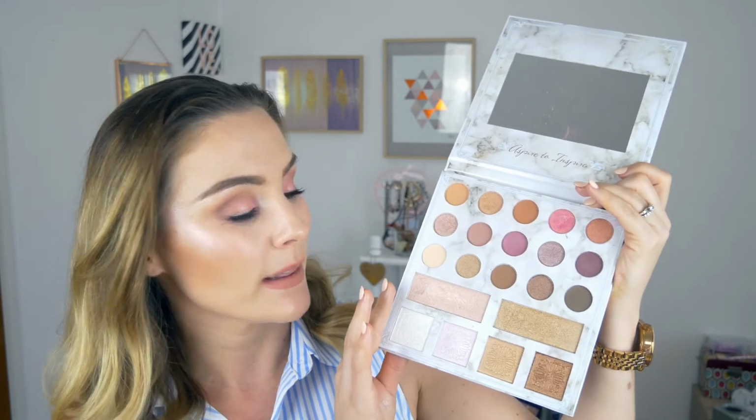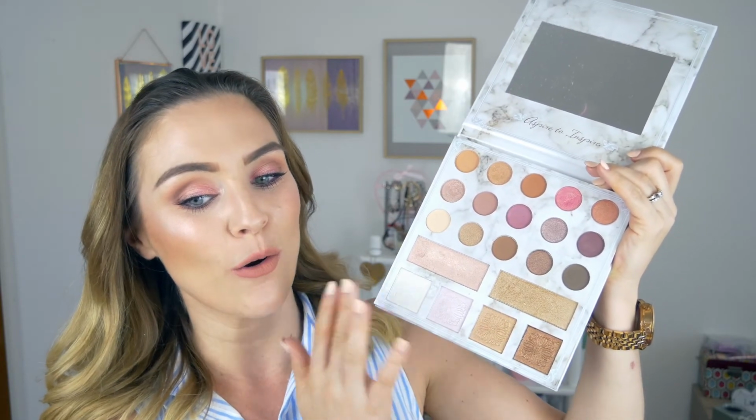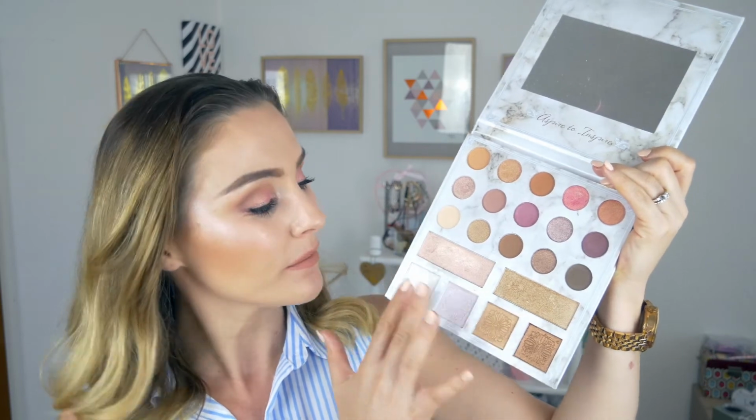You can create so many different looks with this palette, and also all the highlighting and bronzy highlighters here. You could use these as eyeshadows, you can use the eyeshadows as highlighters. Literally such a diverse palette.